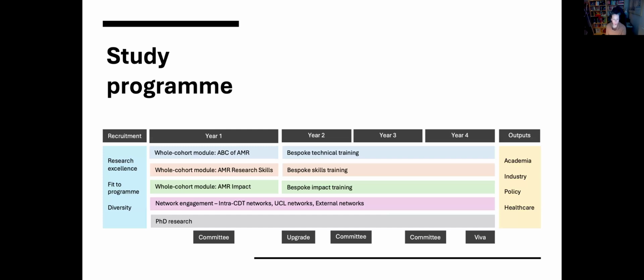So a little bit about the study program. Here you've got a schematic of what the study program looks like. On the left side, we have recruitment. That's what's happening at the moment. We're recruiting our student cohorts according to research excellence, fit to our particular program, and diversity. So we want to have a diverse cohort, both from a life and a discipline perspective. We want to make sure that all of our students are really keen to be part of this CDT, and we also want to make sure that you're all excellent researchers.